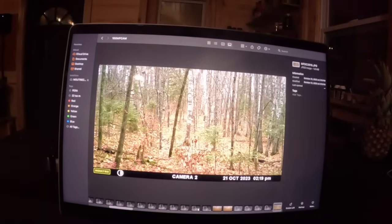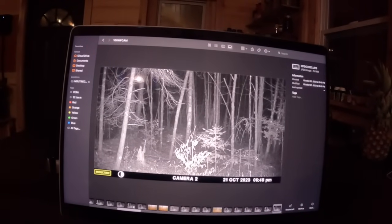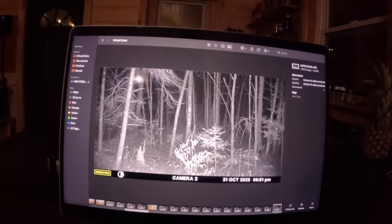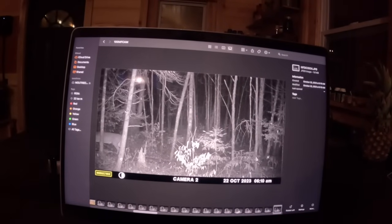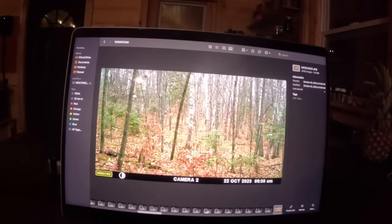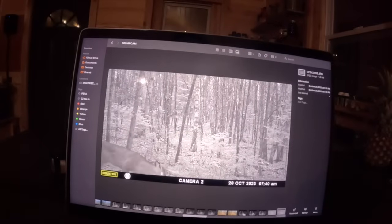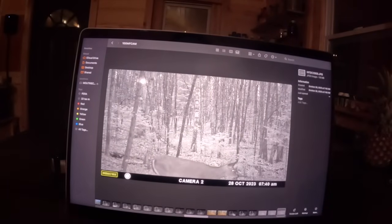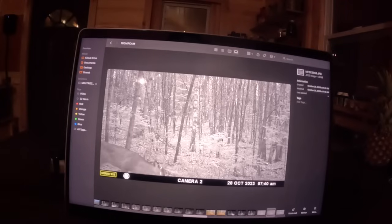Definitely, I think this stand is going to be the ticket this year. If we can get one of the bucks to come through during the day and... one of these ones that looked like one of the bucks was, there's that little buck again, it's hard to tell. But you can just see his little antlers here.